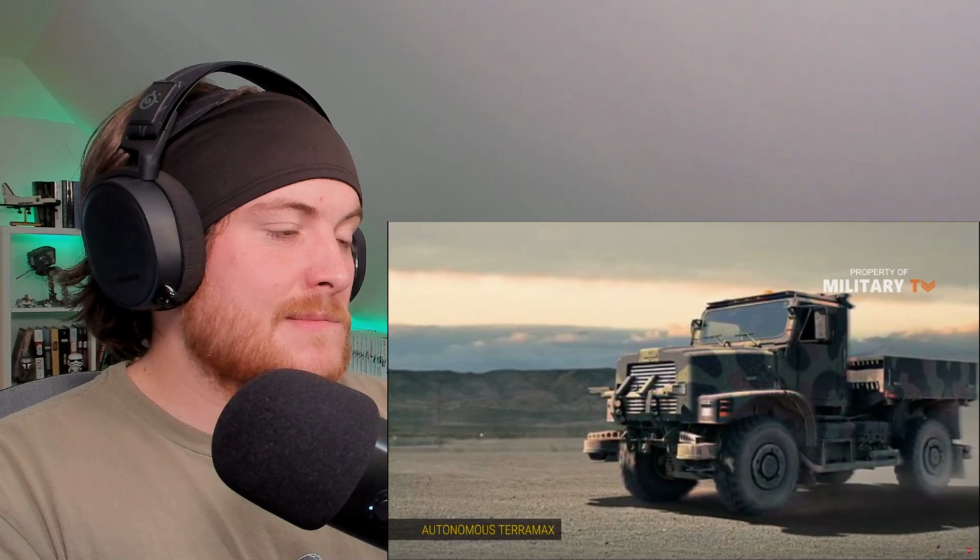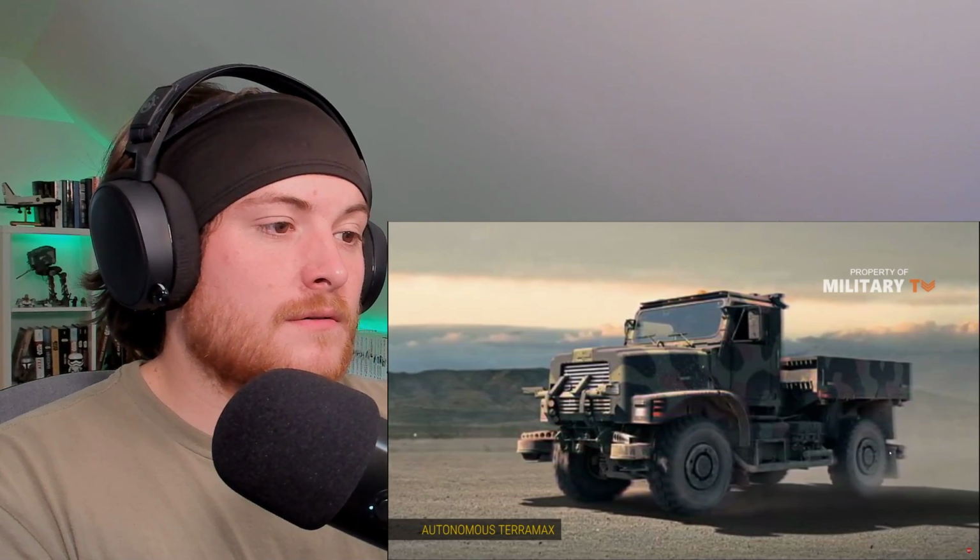Oh, it's autonomous. Meanwhile, this is autonomous. Oshkosh has been developing its own unmanned driving system for military vehicle use. The technology integrates with heavy-duty vehicles for a situation when sending no driver is the best policy. Wow, that's really cool. Terramax is an aftermarket upgrade.